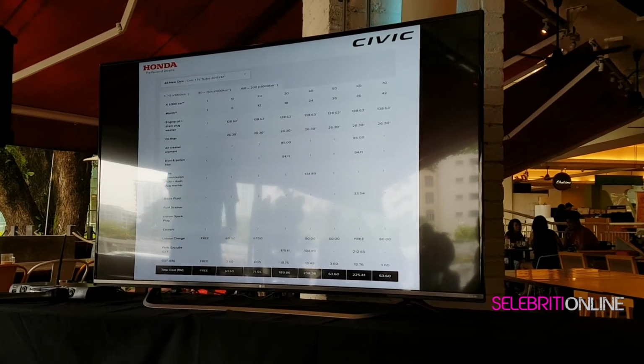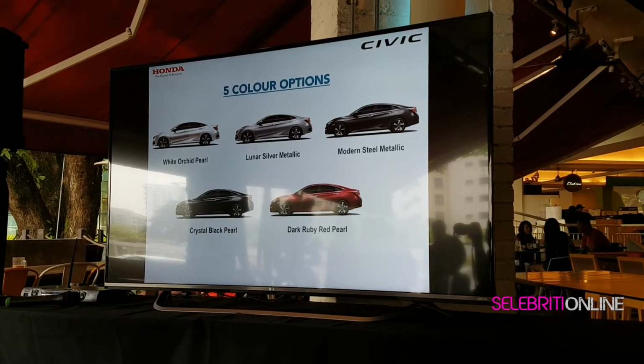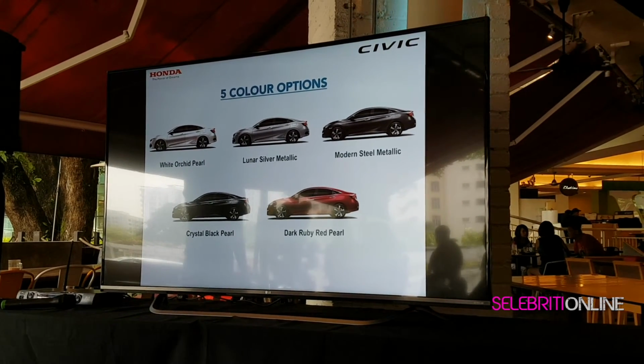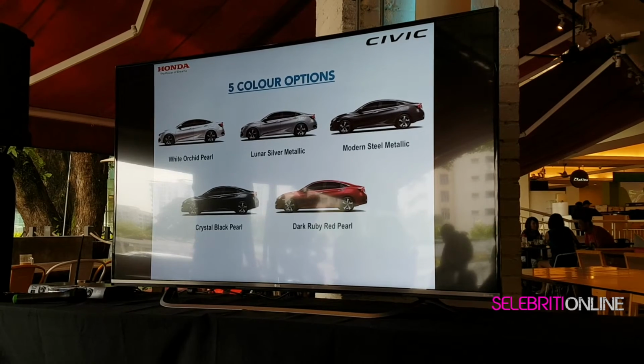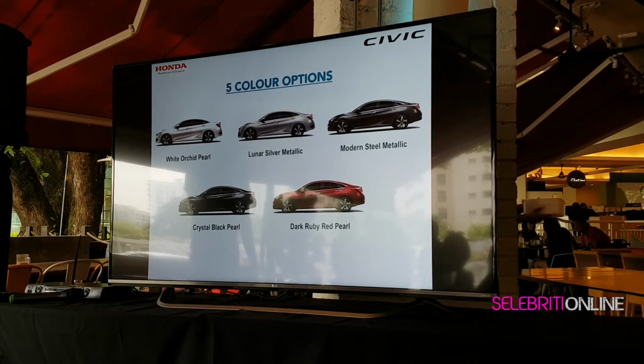So we have 5 color options for the Civic. The new colors are White Orchid Pearl and also Lunar Silver Metallic. And we have Modern Steel, Black and also Dark Ruby Red. I think we have all the colors today.